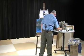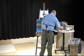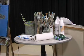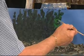Okay, I'm going to go back to the tree. So now I take the light green and I mix it with the dark green. I start giving it a little more of its personality.